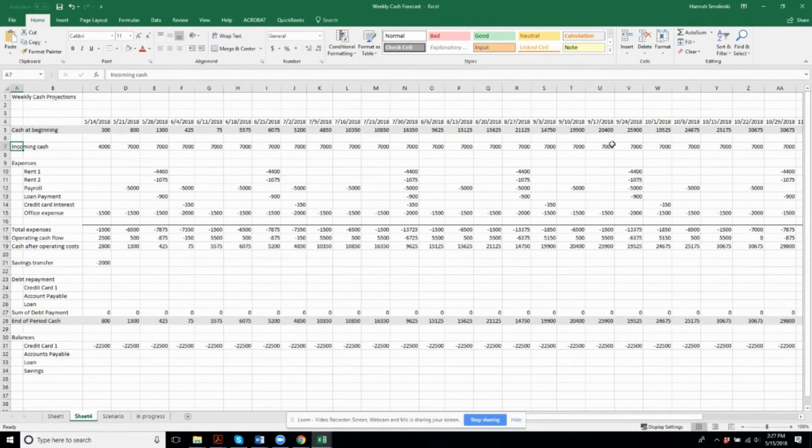If you are a business owner, you would be able to more dynamically estimate these, the incoming cash, and this would be based on your business. This would be based on the types of things that you have going on, seasonality, and so on. But this would all need to be looked at on a regular basis. You wouldn't just assume a flat $7,000 every week. That is usually not how it is.